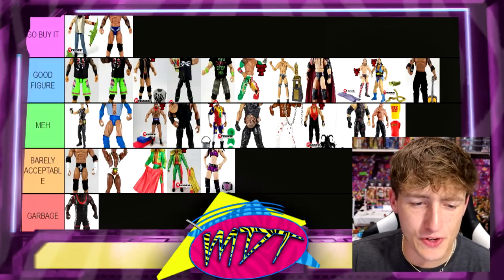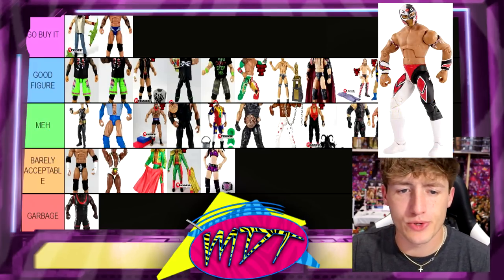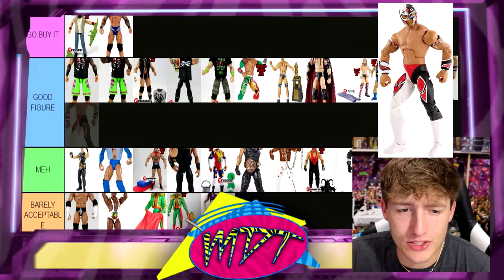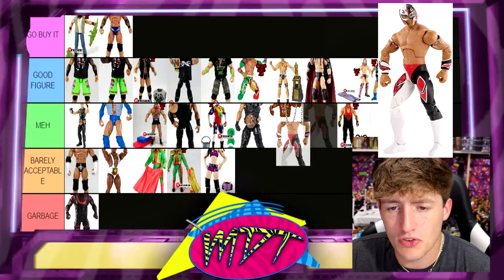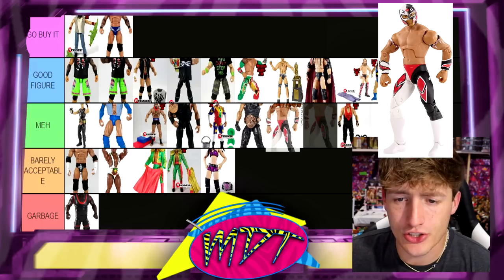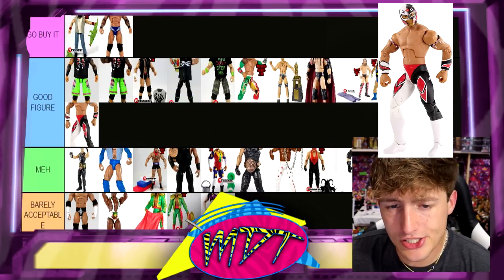And then the last figure that we have is Elite 32 Rey Mysterio. And for this one, this is a solid piece. I don't think it's like the best figure of all time. It's a WCW Rey Mysterio. It's kind of plain Jane, but I guess it is a good figure.